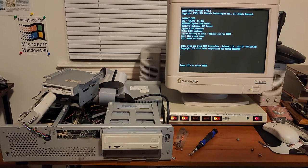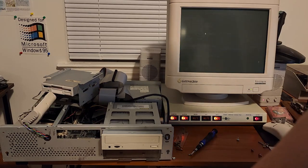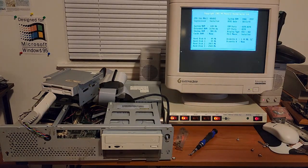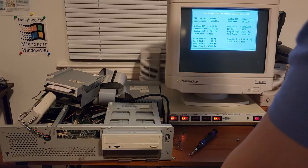I don't know if we'll need to do BIOS setup or not. We'll just wing it right now and, oh yeah, that don't look right.